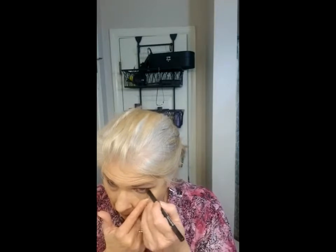Now, what I do is, ladies, let's face it, our brows and our eyelashes, they go when we're older. So what I use is I tight line my eyes and my waterline. And that gives you the appearance of thicker lashes. Okay? Now, you can use the white eyeliner, which will make your eyes wider, for your waterline down here. So that is my eyeliner trick for you ladies.